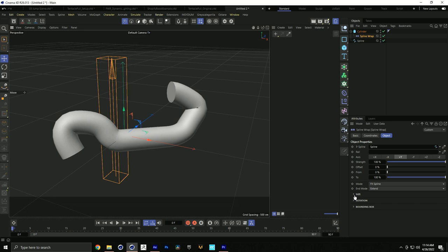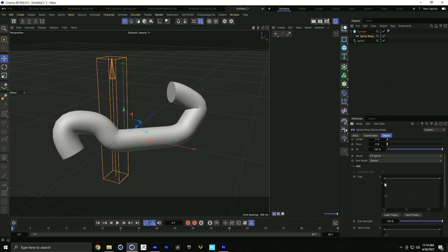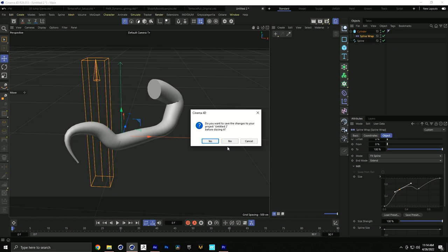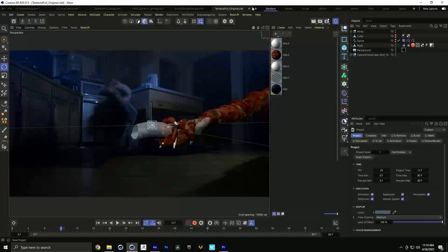The spline wrap has a cool function in here, this graph, which shows the size for the beginning and the endpoints. So if we wanted it to be small at the start, we'd do that. You'd hold Control, add some more points. We could put lumps in it. Anyway, it's all lots of fun. Spline wrap's cool. I use it to make some tentacles. And I apologize, the buttons I hit didn't do what I expected them to do. But let's go ahead and move on.